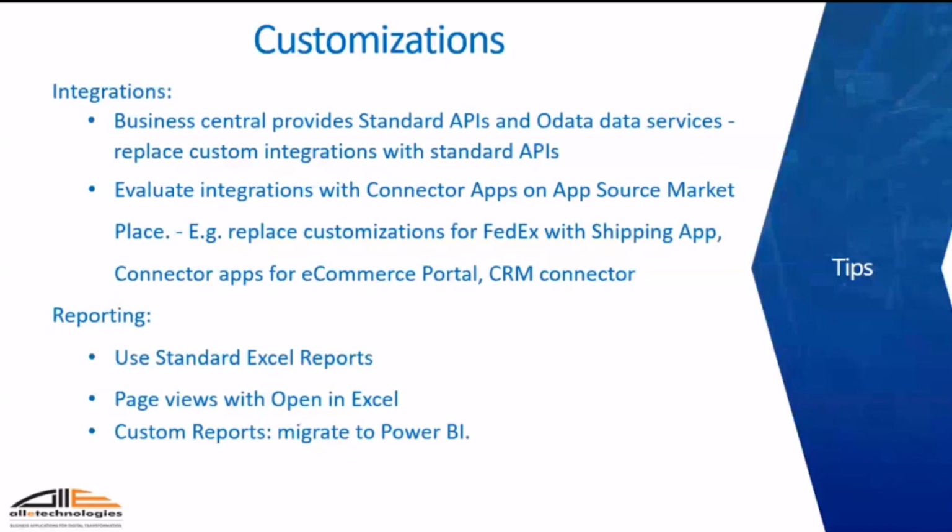For the reporting things, you can use standard Excel reports which are available with Business Central. You can create your page views with the option of open in Excel, and that is how you can create your own reports. And for the custom reports, could be your MIS and reporting for management, month-end and quarter-end reports, the good thing would be to use and consume Power BI, because Power BI is very, very powerful. Its capabilities are not just reports that BC could provide. It is much more, and management can utilize Power BI reports on different platforms.